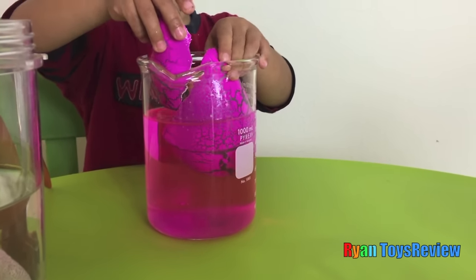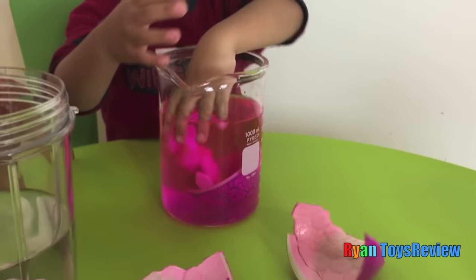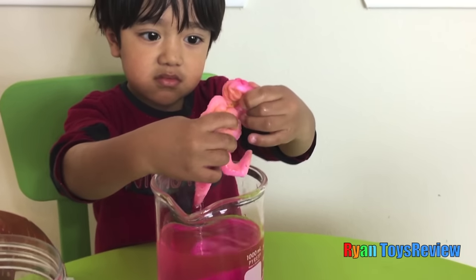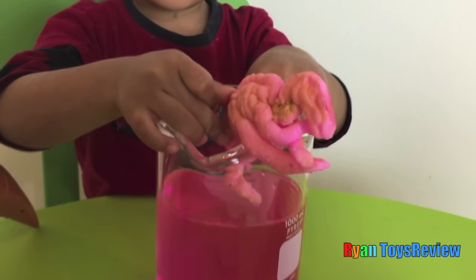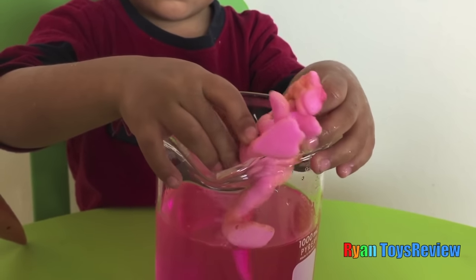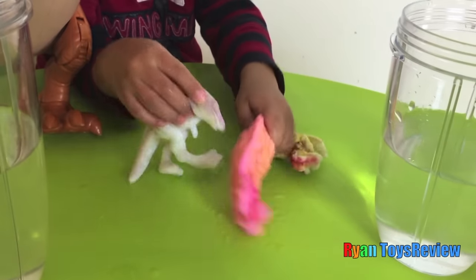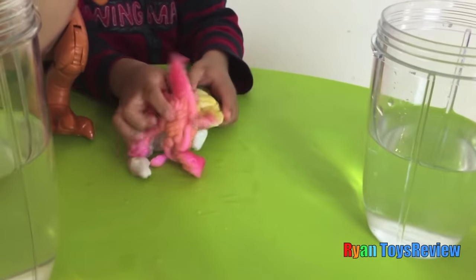I think we have to wait until it. Oh, there we go! What dinosaur is that? Oh, Ryan, it looks weird. Oh! We got our three dinosaurs. Eesh. They're trying to eat each other. Are they?